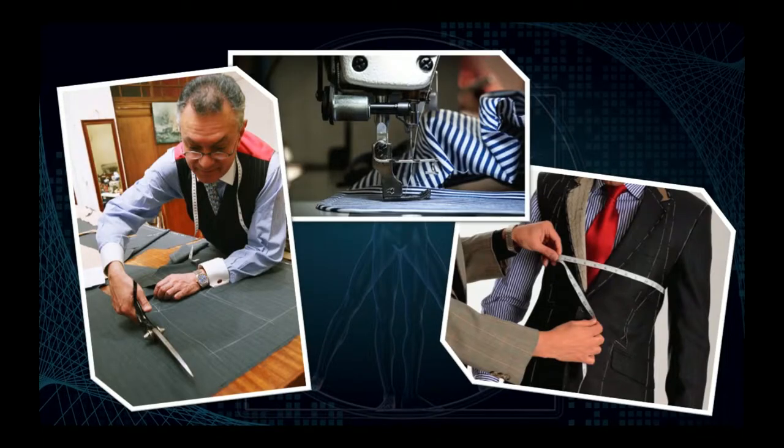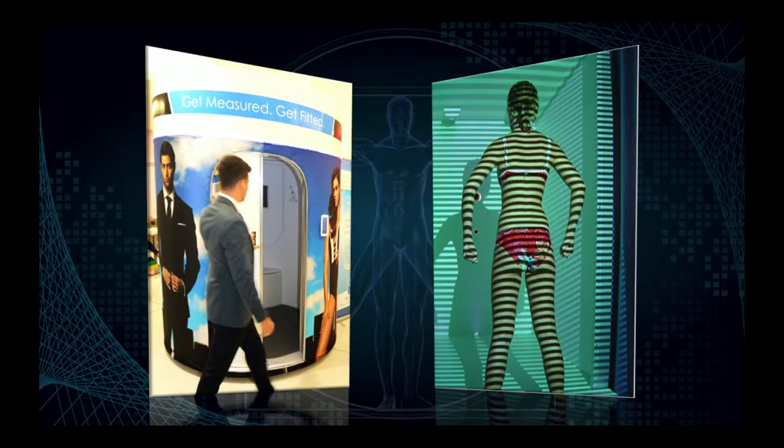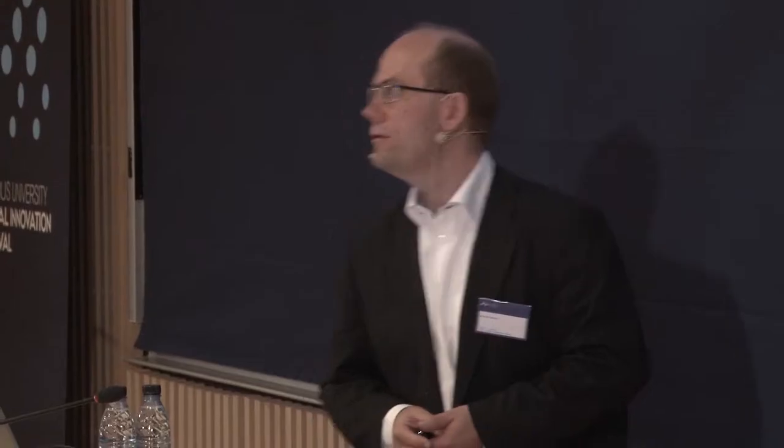But of course, in the clothing industry, we do have customized clothing. We have tailors, we have some guys who can do a suit for a given person and only that person. The same is actually, individualization is also occurring in this sector. So we have these booths where you can actually get a 3D body scan and get a customized suit made. So that's coming in the clothing area.